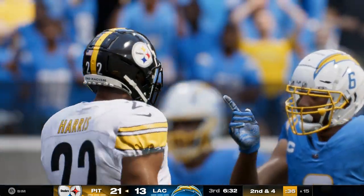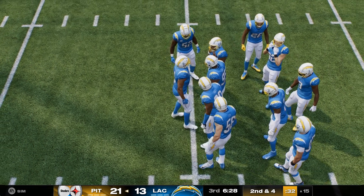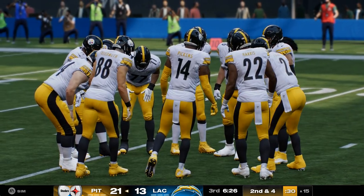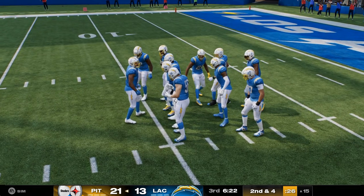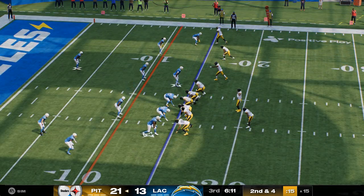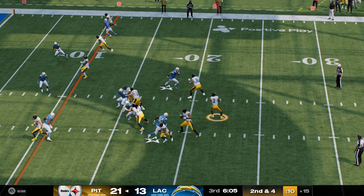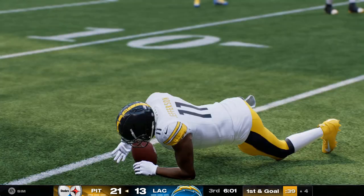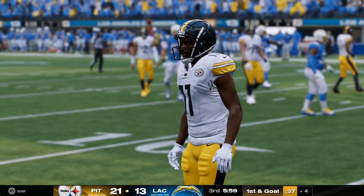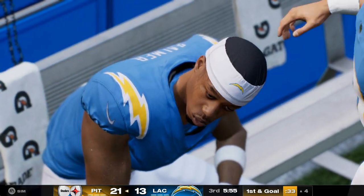Second down. Fields now. He pulls it in around the five. And the Steelers are going to be looking at a first and goal. They move it down to the four.